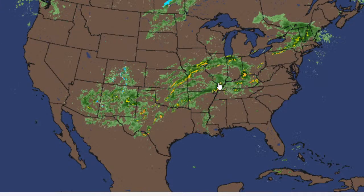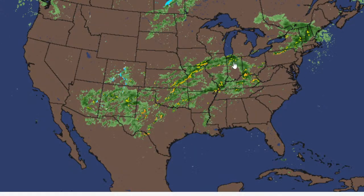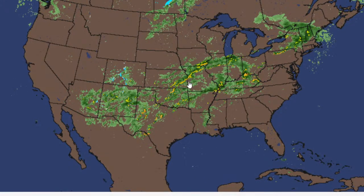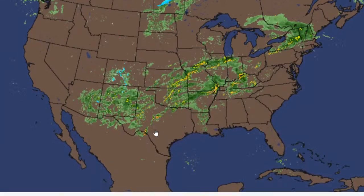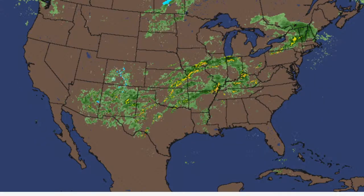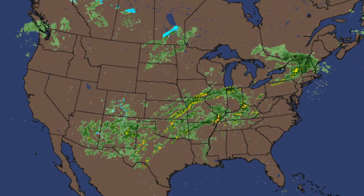And then those cells are pushing all the way up into southern Illinois. And then we have that line from northern Indiana, pushing all the way down through Missouri, Kansas, Oklahoma, and then all the way back into Texas. We do have a couple warnings in Texas also. We need to go down there and look at those cells, break those down, see what we're working with down there.